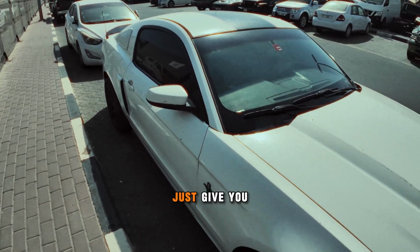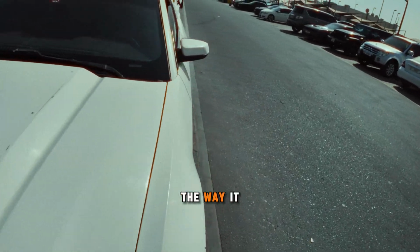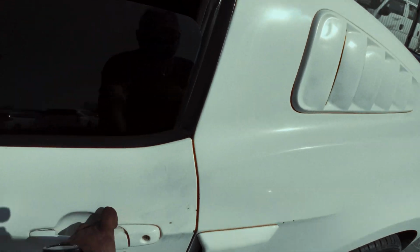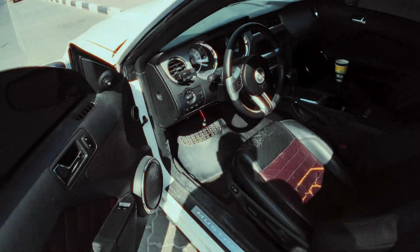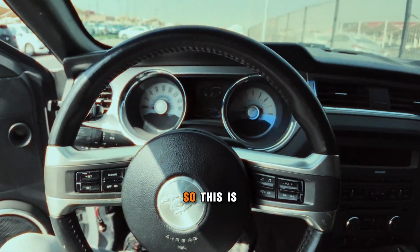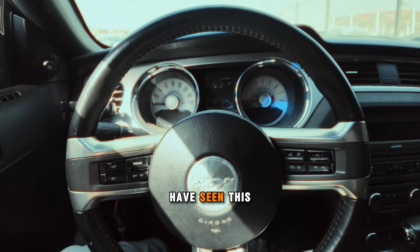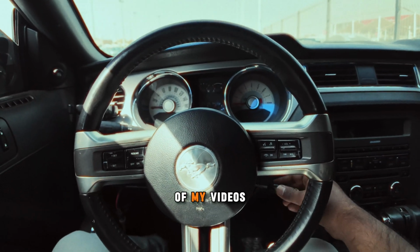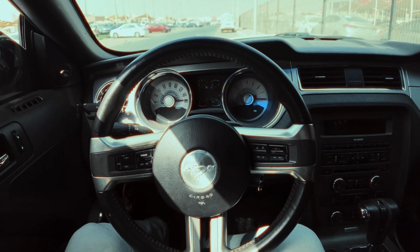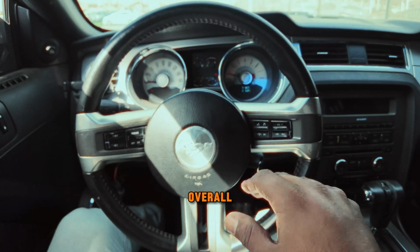Let me just give you a quick tour of this car. I really love the way it handles and the way it performs. So this is the car, and you would have seen this car in most of my videos. Beautiful car. Actually, I love this overall.